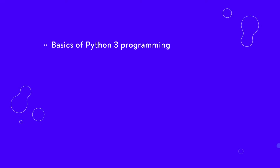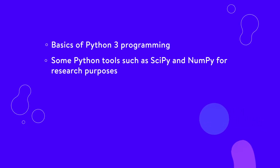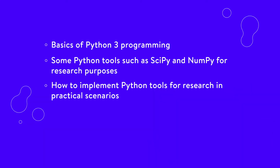Offered by Harvard University, it will help you learn Python 3 and how you can utilize it for your research. Here, you'll learn basics of Python 3 programming, some Python tools such as SciPy and NumPy for research purposes, how to implement Python tools for research in practical scenarios.